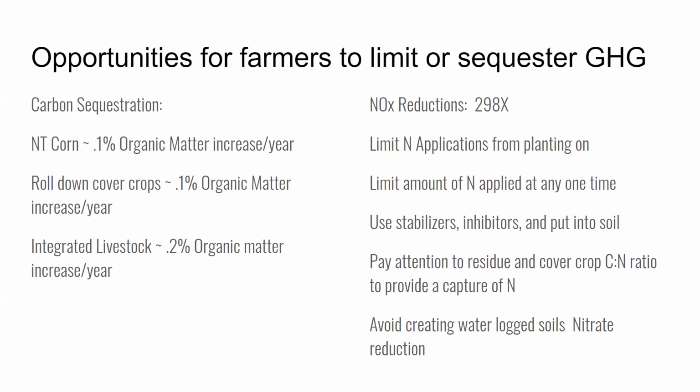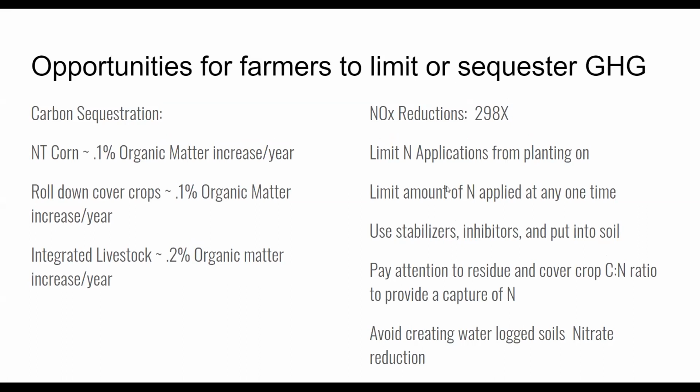One of the ways we look at it is with no-till corn, we gain roughly about 0.1% organic matter increase per year that we do no-till corn. No-till beans, no gain, okay? But the no-till corn, we can gain about 0.1%. If we roll down those cover crops like what we were showing you, high biomass cover crops, we can gain about 0.1% organic matter per year. But what we found that's most interesting is when we integrate livestock onto those covers, even though we're not rolling down anywhere close to the same size cover crop, we can gain 0.2% organic matter increase per year, which is just phenomenal.